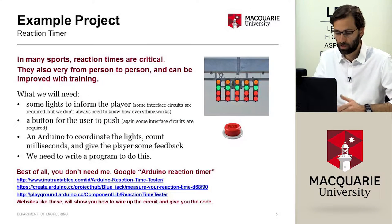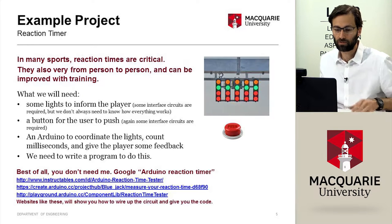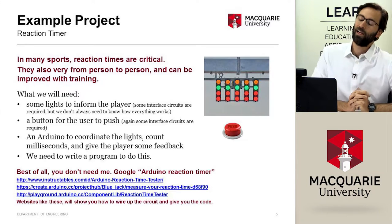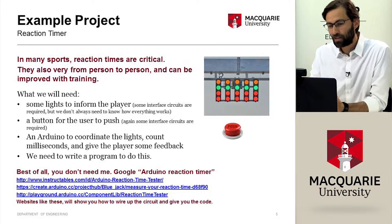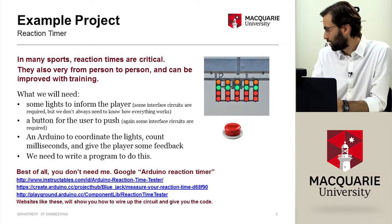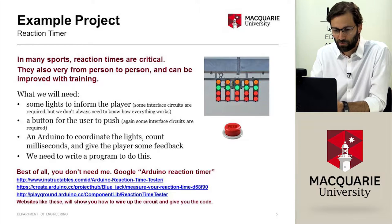All right, so let's think about an example project that we can attempt here. It's going to be a reaction timer. With the Olympics on, I'm a big fan, I'm loving the Olympics. Reaction time is an important part of lots of sports. It varies from person to person, but it can be improved with training. So we'll build a little electronic gadget here that can measure reaction times. And it can be a little game because you can play it and try to do better, and it tends to be fun.